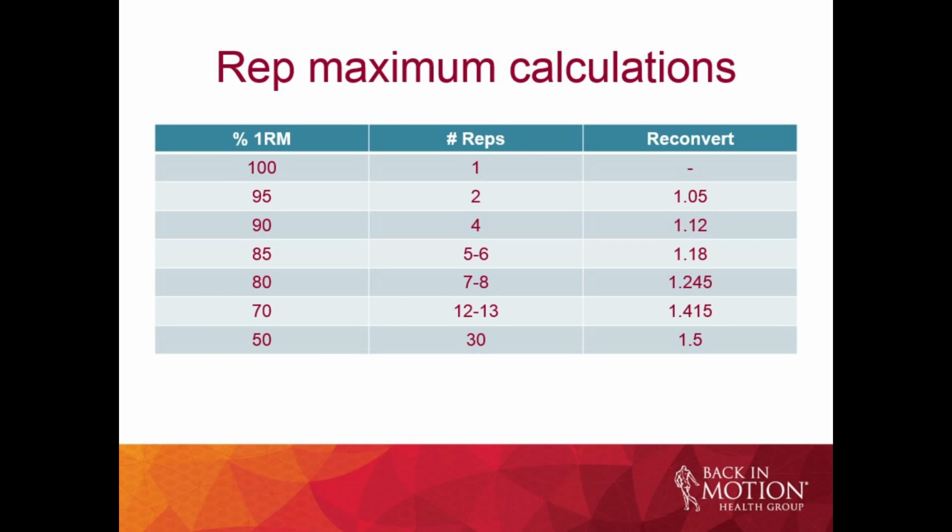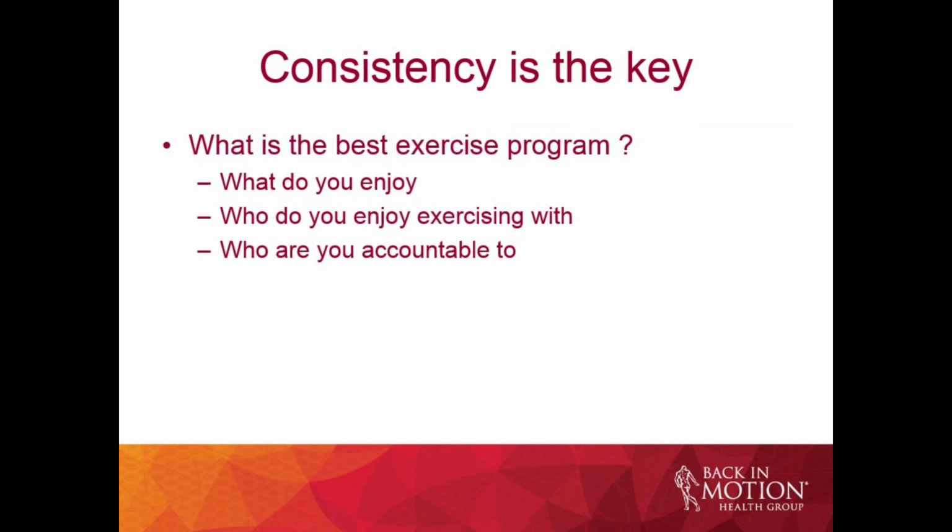So here's an example of how you would work out that 1 rep max. Josh was working people at a level of 50 to 70%. That means the maximum number of repetitions they could do was 30 for 50%. And a 70% 1RM is sort of 12 to 13 repetitions, just to give you an idea of how many times you can do it before you get so tired you can't do the exercise. So I think consistency is the key.